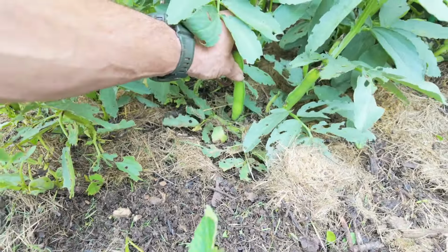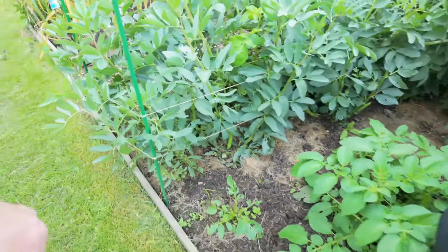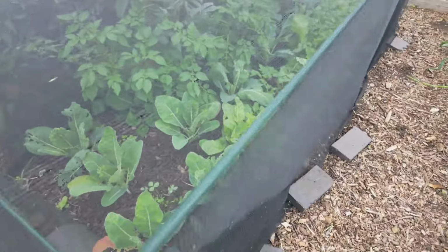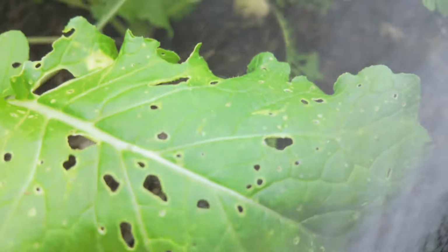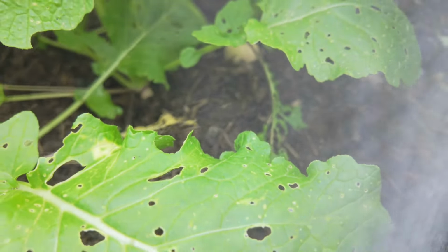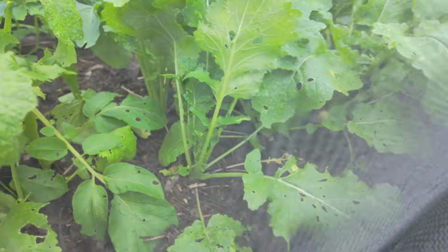Not quite fattened out actually, but I think I've got a couple of snowball turnips to take. Maybe I'll come down here, you see that one just in there. There's a couple in there which are decent size.